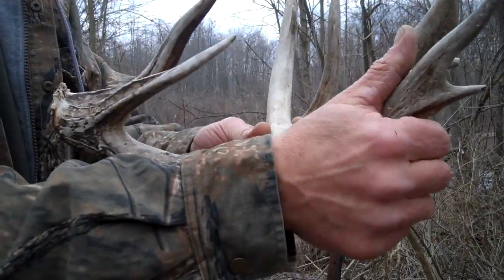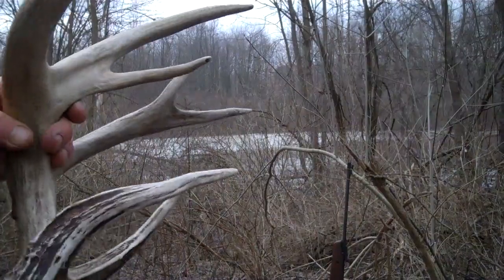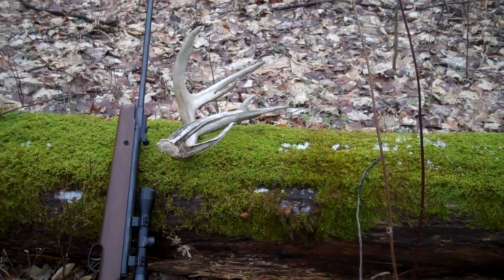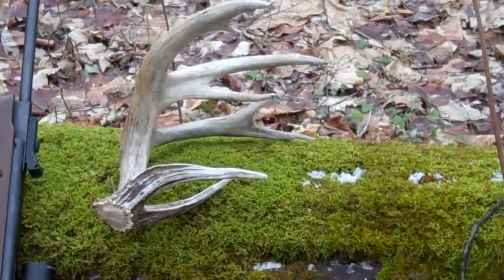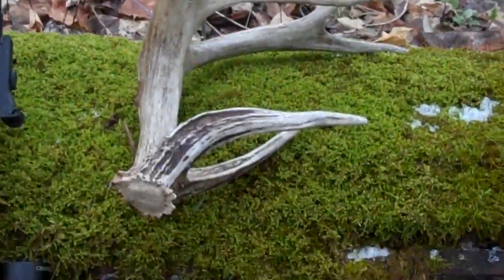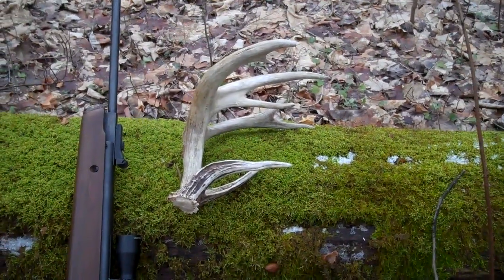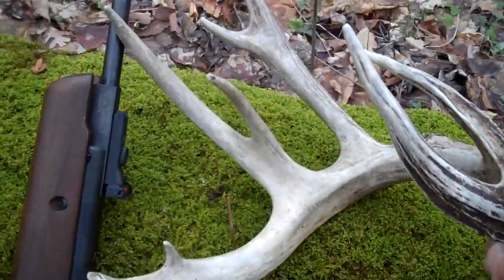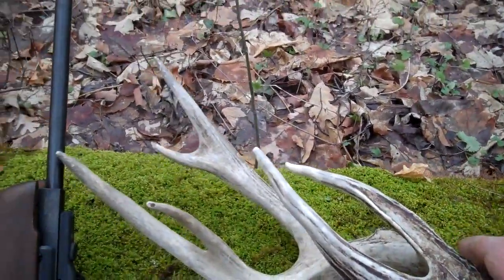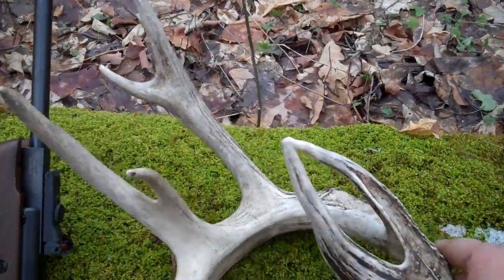Moose. Very cool. February 22nd, first shed of the year, first shed of 2013. Wish I could have found the other one, but gives me something to do another day.